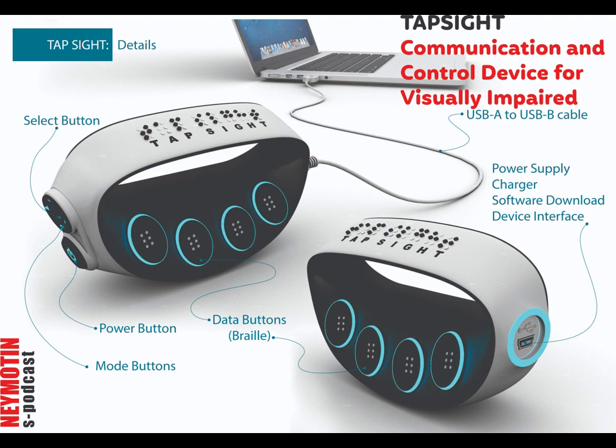For sure. And this document is all about TapSight, but it really gets you thinking about the future of assistive tech in general. Oh, totally. Where is it all headed? What excites me is they're not just focusing on one problem, they're coming at it from all angles. I see that, like a more holistic approach. Exactly.